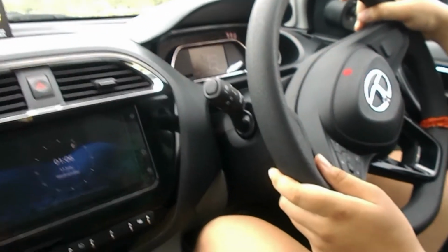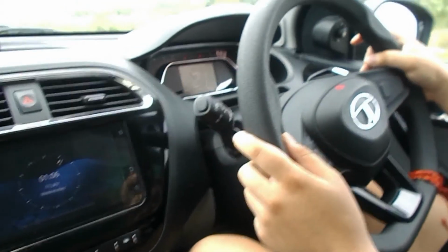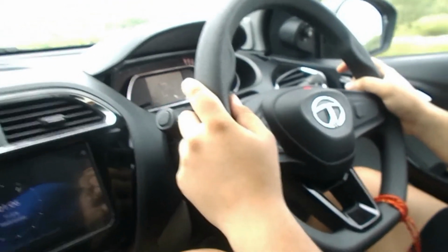This is the freaking beep I hate in every single car, when you don't have seat belts on. But still, I won't be wearing the seat belts.